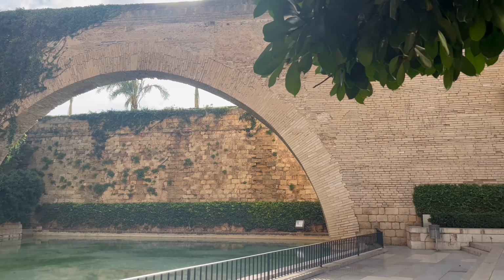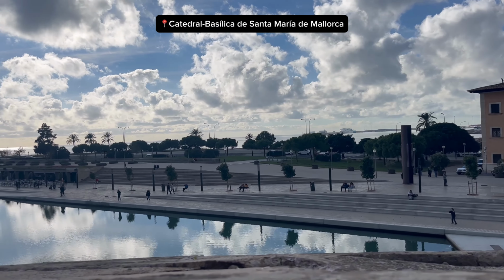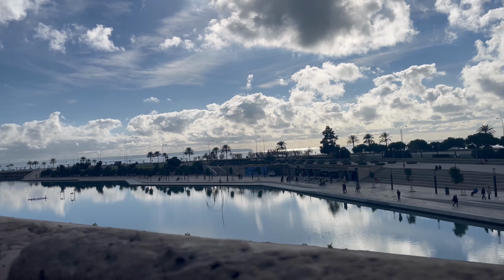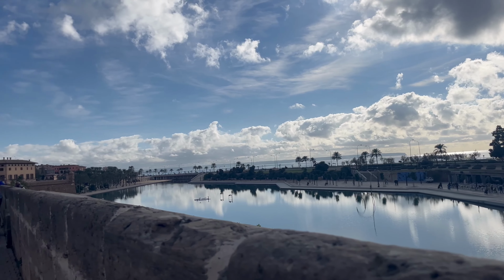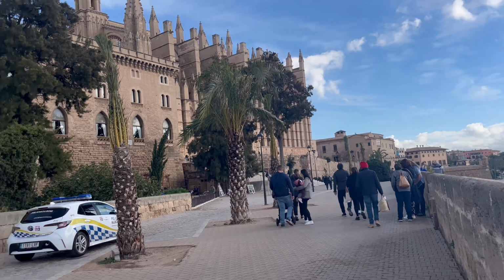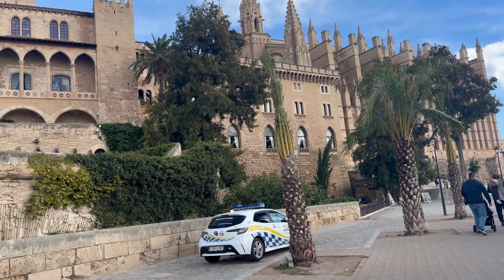Sa Feixina translates to the King's Garden in English. This garden is located near the Palma Cathedral and the Royal Palace of La Almudena. It has amazing landscaping and beautiful greenery. Catedral Basilica de Santa Maria de Mallorca is absolutely a beautiful cathedral with stunning views of Mallorca. This was an amazing place and I highly recommend you go inside of the cathedral if you can.